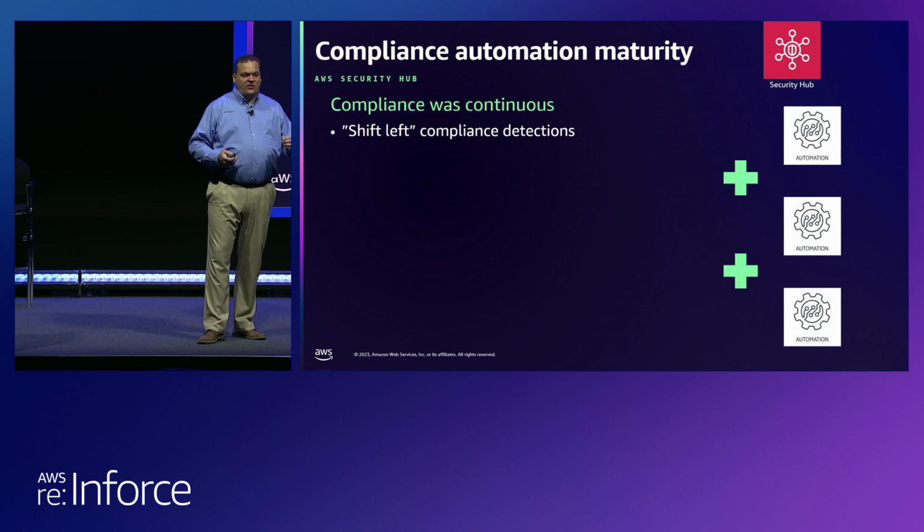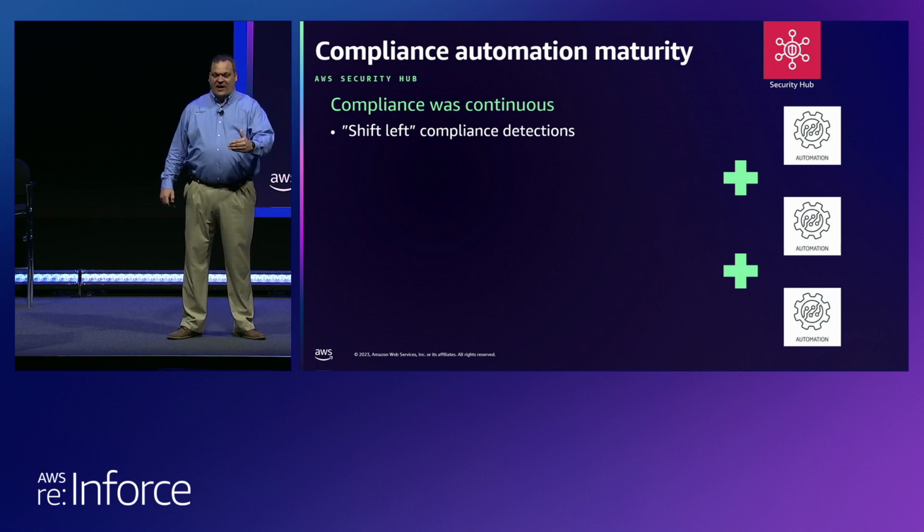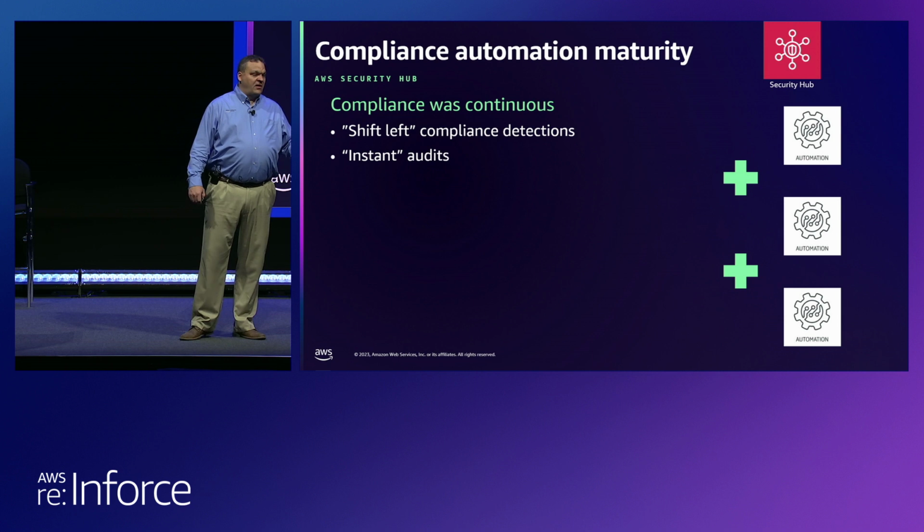So that's what you want to do: start building, so to speak, that education, that shift left, into even your developer's mindset, so they immediately know when they've made a change that's going to push you out of compliance. The other thing is instant audits.